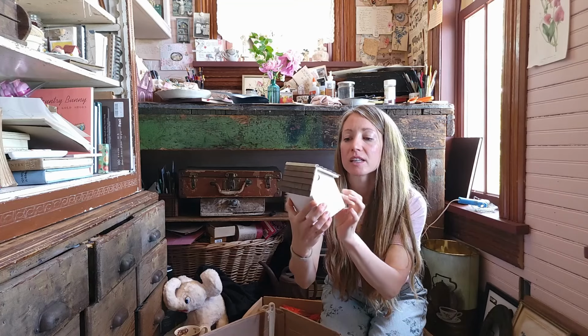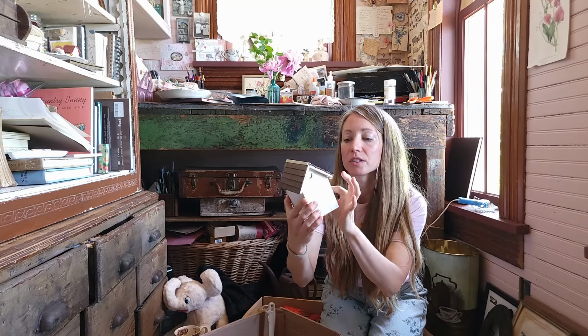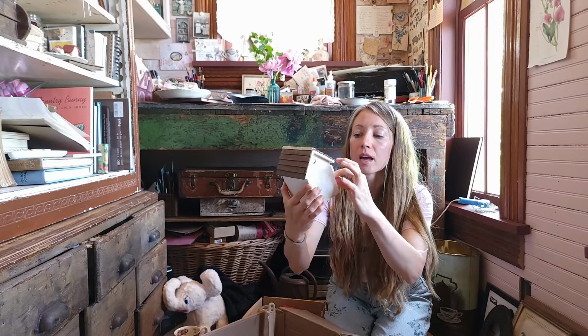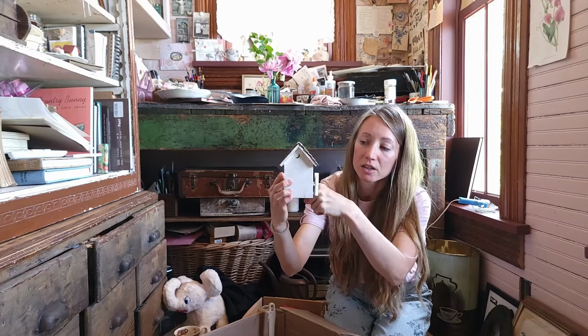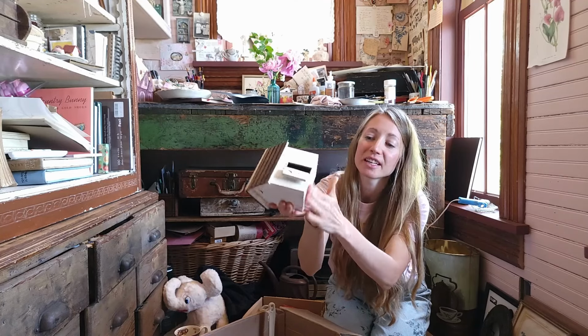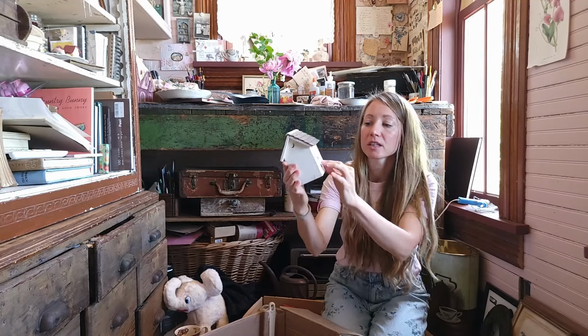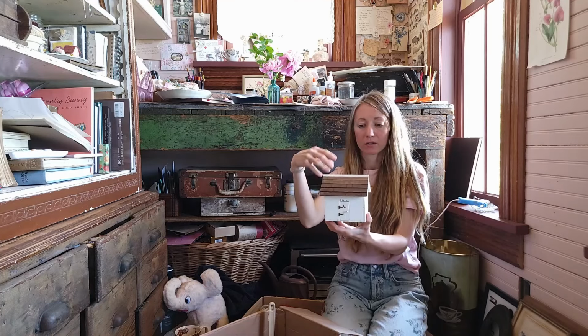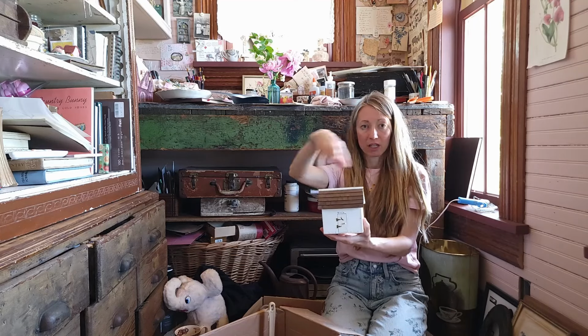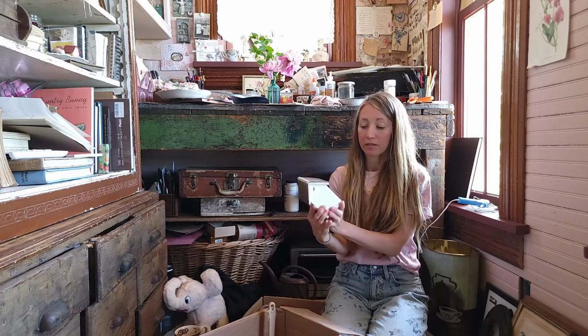What I don't understand is I think it must have been purely for decoration. It's got beautiful little hinges on the door. And even inside, there's the actual little bench with holes in it, like an outhouse. But there's no way. At first I thought maybe you would put a light in it, but it's not made for that. It must have been part of a village, or maybe a miniature display of a town. I have no idea.